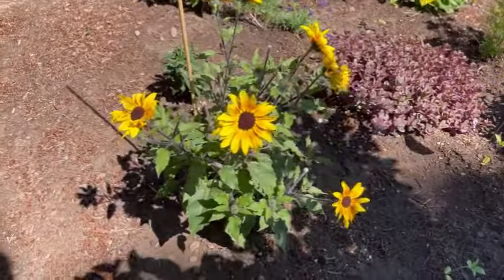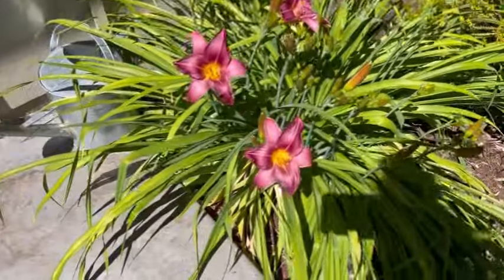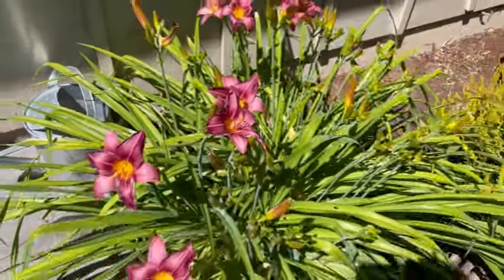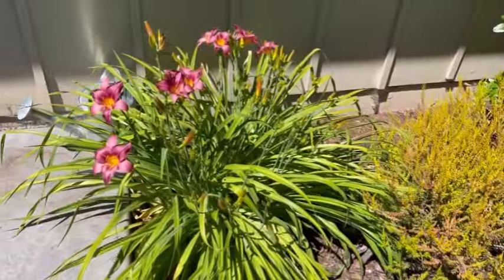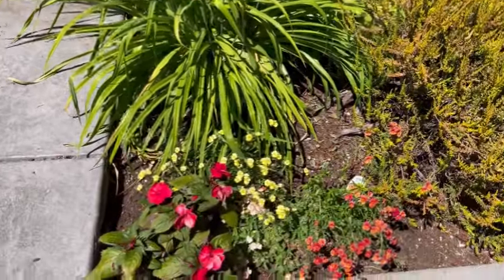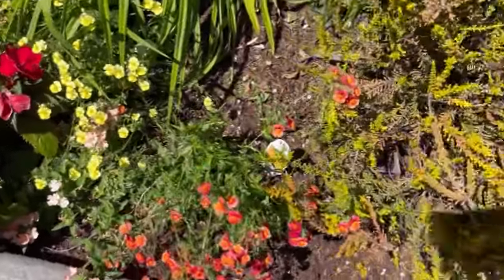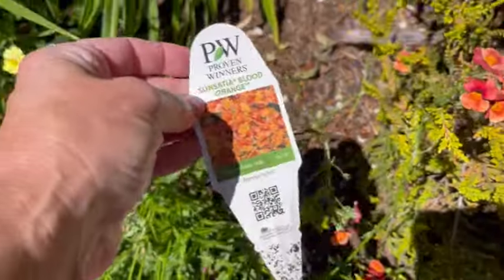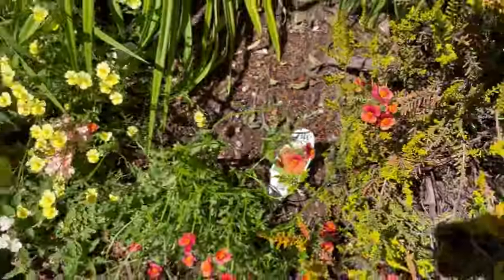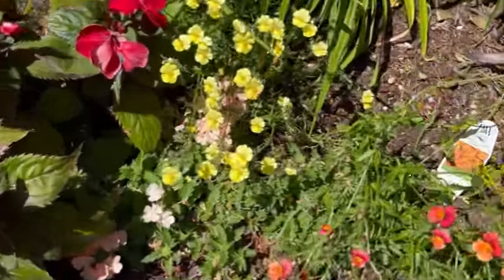Who knows? Here's another daylily here in my front entryway that also is looking really, really pretty. You can see it's the same variety as the one I have in the front. This is one of the ones that I was able to divide, and I still have this gorgeous big plant here and was able to get more plants in the front. And then my little planting here is doing okay. These are from Proven Winners. Let's see, I always forget the name of them. Nemesia. And they are getting a lot of sun right now, and they're still blooming.